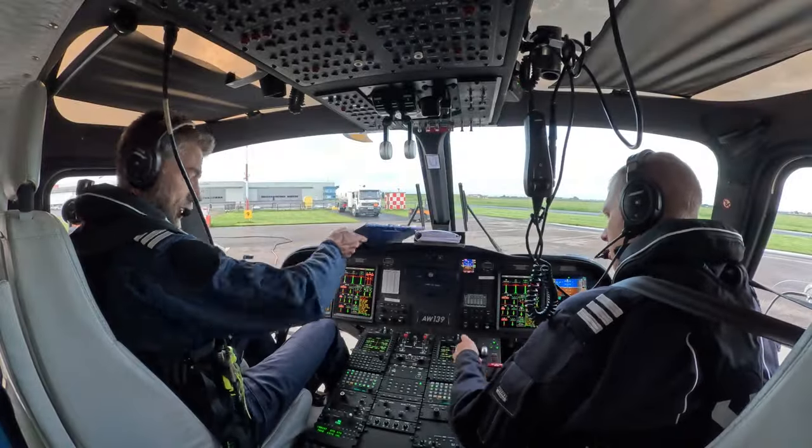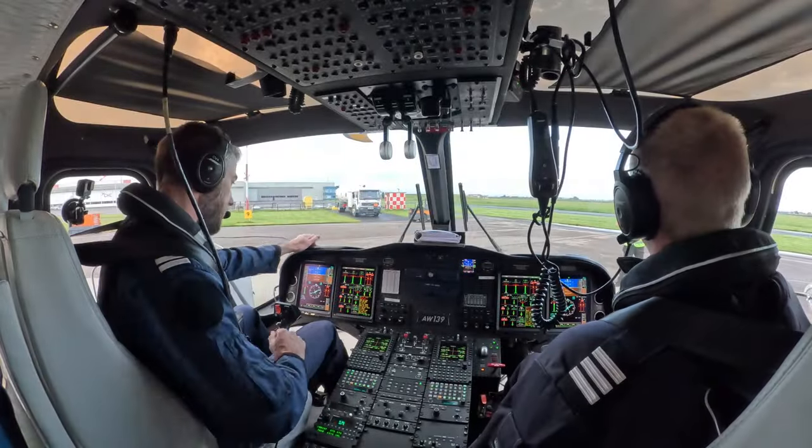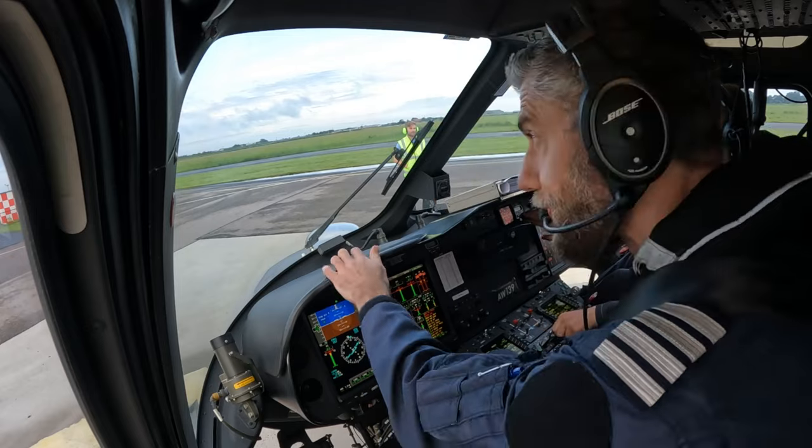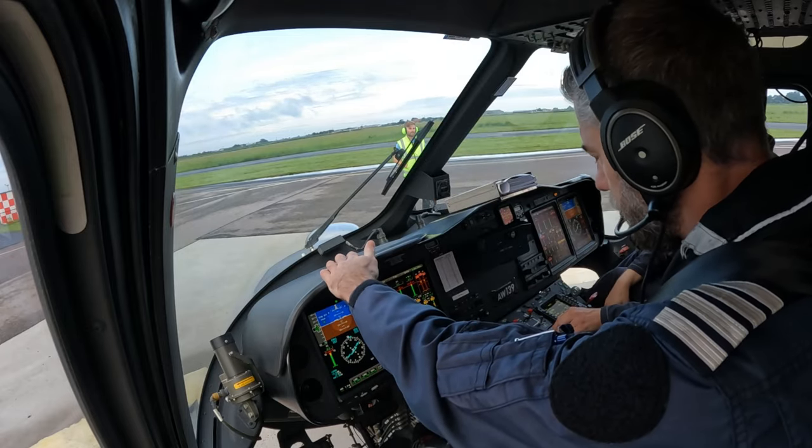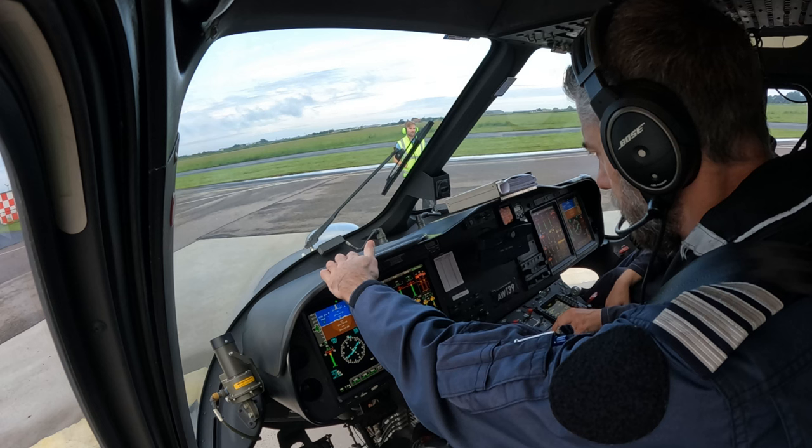The engines are yours. Go ahead. Yeah, we take engine number two first. Go ahead, it's checking. Okay, number two. Line number two. And we have starter. Engine is rising. Oil pressure is rising. Rotor is turning.